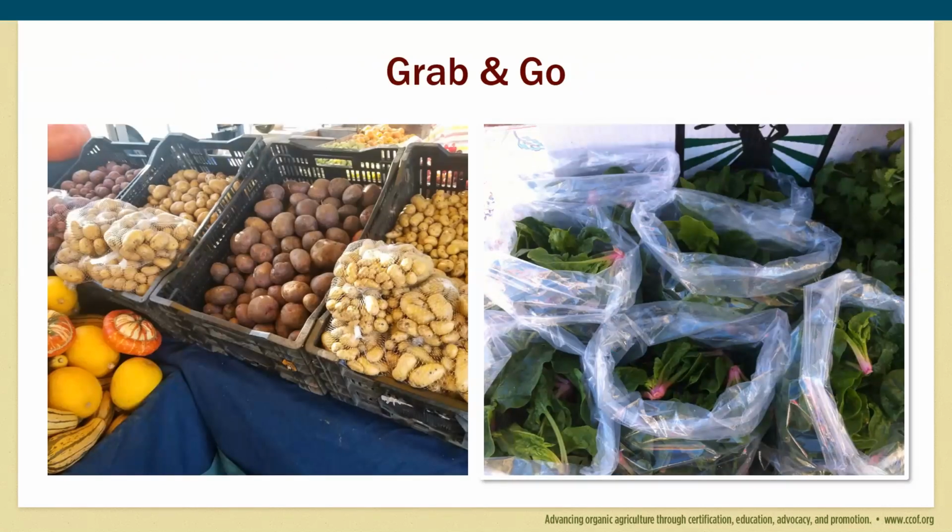Also, grab and go options are always good. So these are potatoes in mesh bags. And in our spinach, we always pack our spinach in $5 bags. If we didn't do that, we would hardly sell any. It's amazing how, especially now with COVID, but especially if they don't have to use the tongs and put it in the bag themselves and take that time, they're going to be more likely to buy your product.